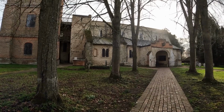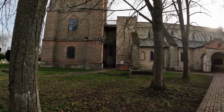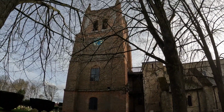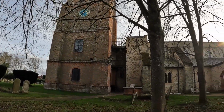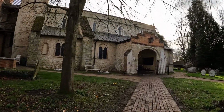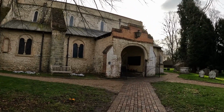just to my left hand side is the Norman Tower. Look at the size of that, it's huge. And we're approaching the front, or the north side of the church now, where the entrance to the church is. But I think we're going to go around the outside first and have a look at that.